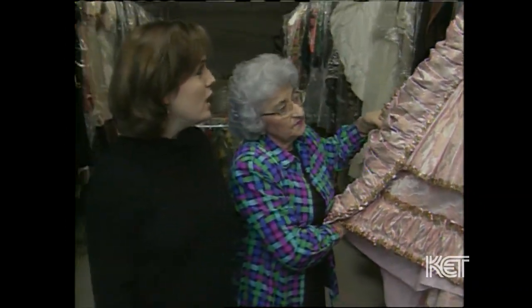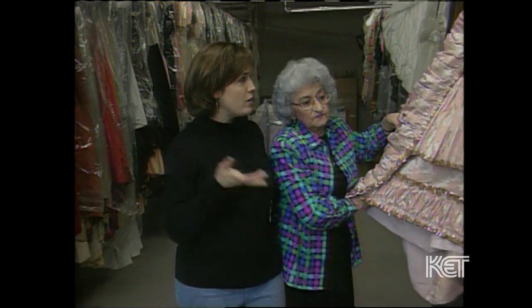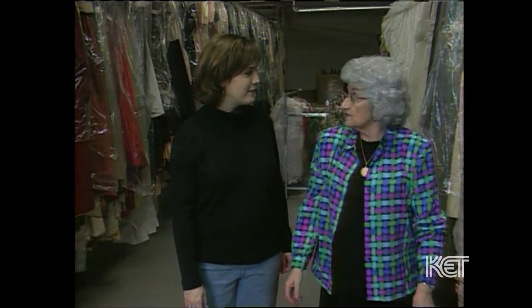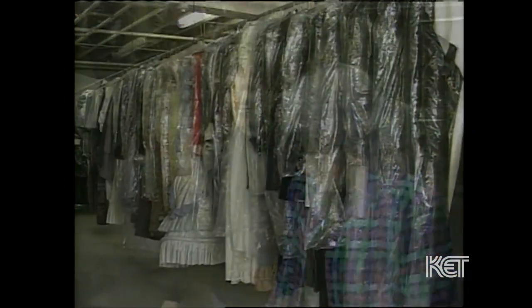Wow, that's beautiful. Now, this is where all the costumes are stored. Where do you actually make the costumes? We go next door, and it's a costume shop where they get cut and sewn and fit until they're ready to go on stage. Great. Well, let's go look at it.